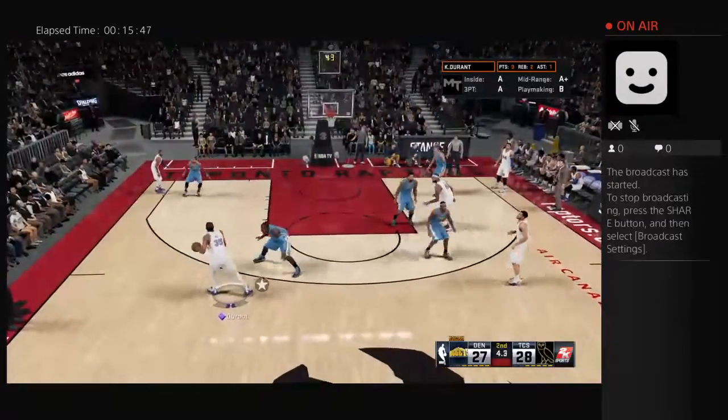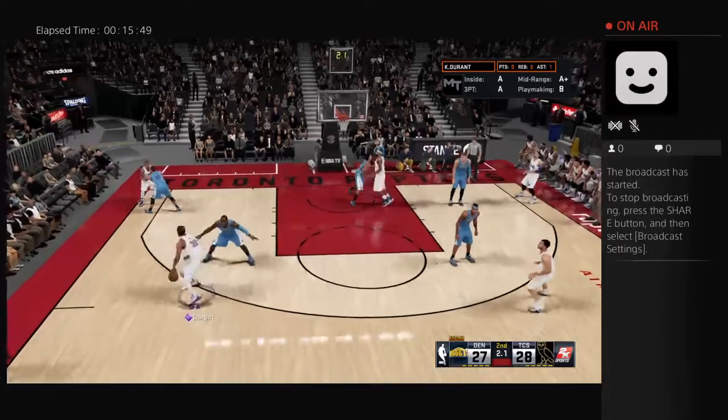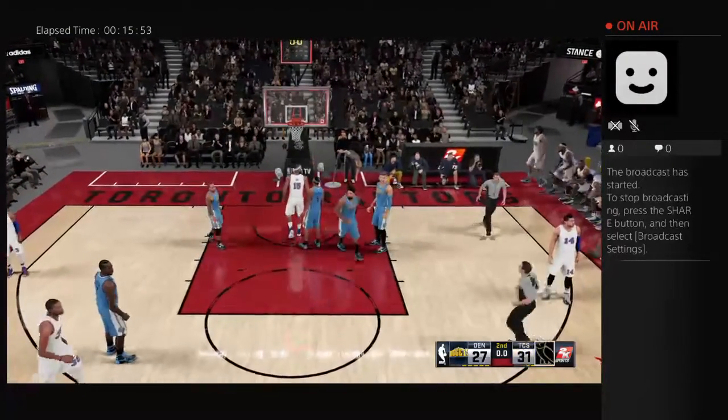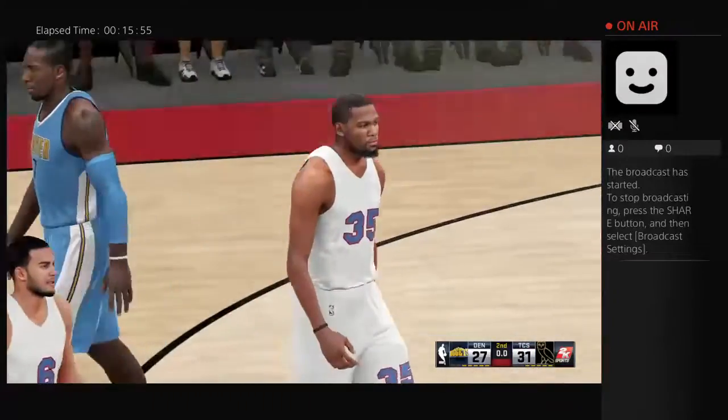Kicks to Durant. Here's the 3. Oh, and he just knocked down the buzzer beater. How about that one?